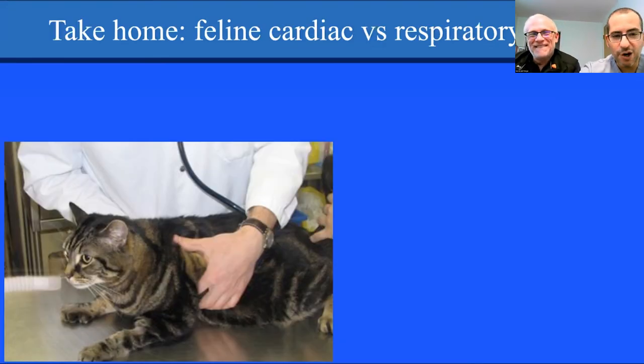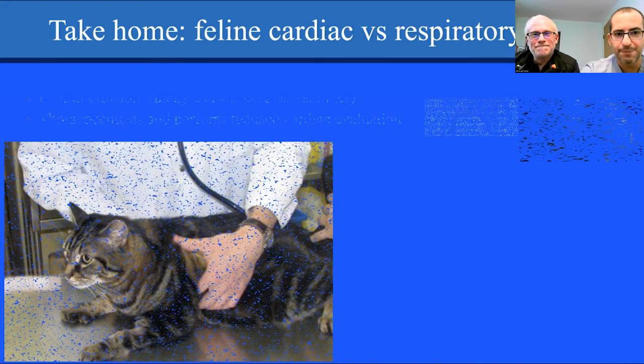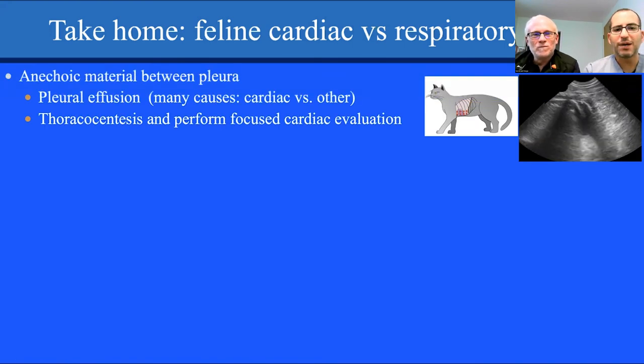All right, so some take-home messages, feline cardiac versus respiratory disease. If you see anechoic material on your point of care ultrasound between two pleura, that's going to be pleural effusion. There are many, many causes of that. Cardiac is one of them. Depending on how much effusion there is, you may want to perform thoracocentesis unless you are originating the problem somewhere else. And then also look at the heart there, Dr. Boysen, to see if it's cardiac in origin.